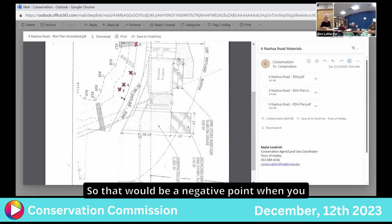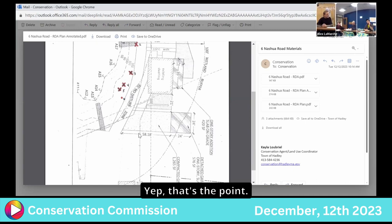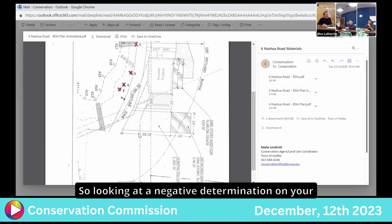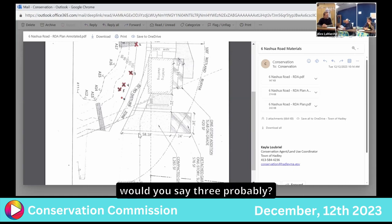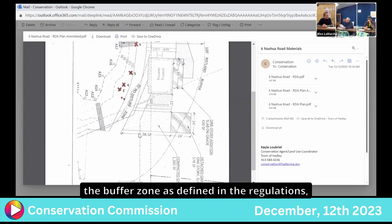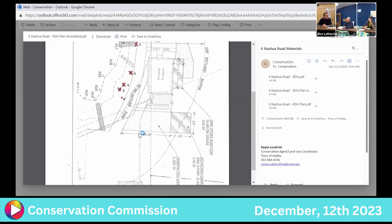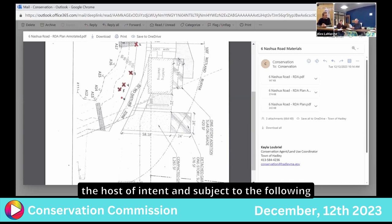So that would be a negative determination. The commission thinks that it will require further permitting. And it would be a 3. Work is in the buffer zone. Yeah, as defined. Okay, yeah. So looking at a negative determination on your request for determination here. Negative, would you say number 3 probably? Yeah. The work described in the request is within the buffer zone as defined in the regulations, but will not alter an area subject to jurisdiction under the Act. Therefore, the work does not require the filing of a notice of intent and subject to the following conditions.